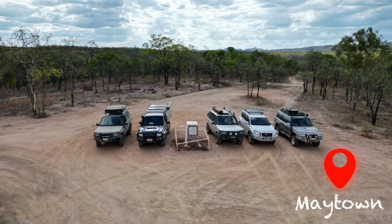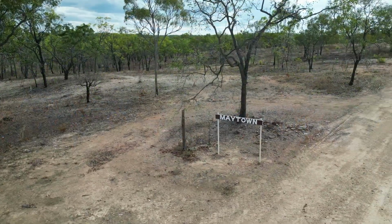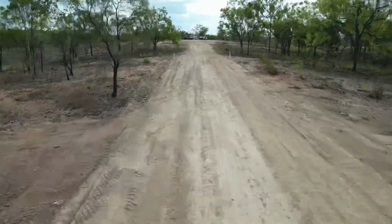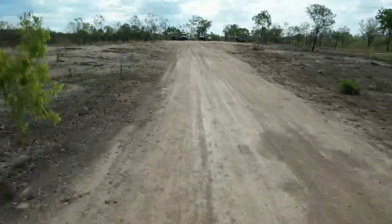Last stop on the Old Coach Road is Maytown. You've made it. So you've done all of the hard stuff. If you've made it to Maytown, the only stuff you're going to have now is a bit of a dirt road, a bit of corrugations here and there, but nothing extreme from here. So congratulations, you've done good to get this far.